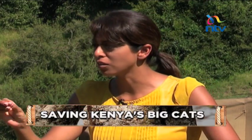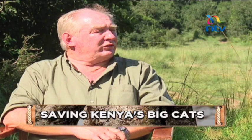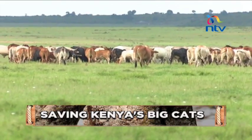Why do the community still bring their cattle into the Masai Mara, knowing that there are so many risks? Partly because of the increase in the human population and the livestock population in this whole region.